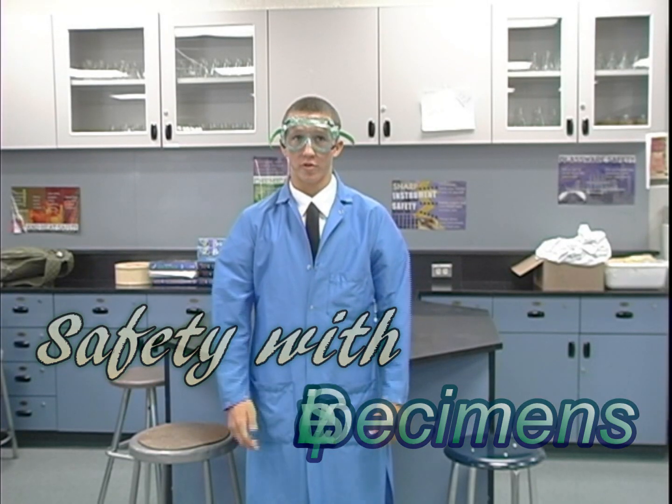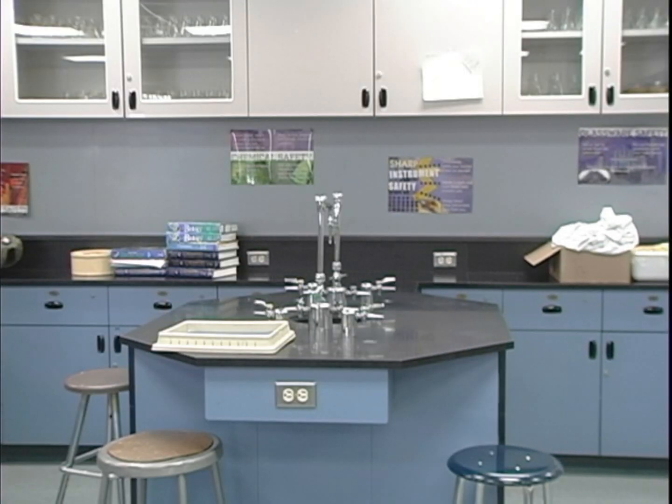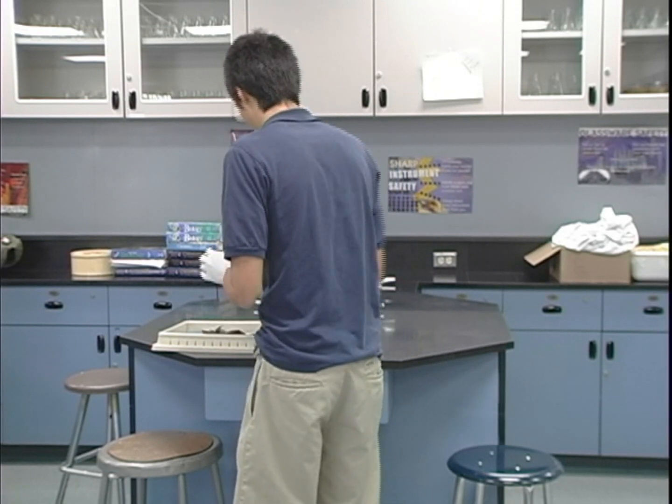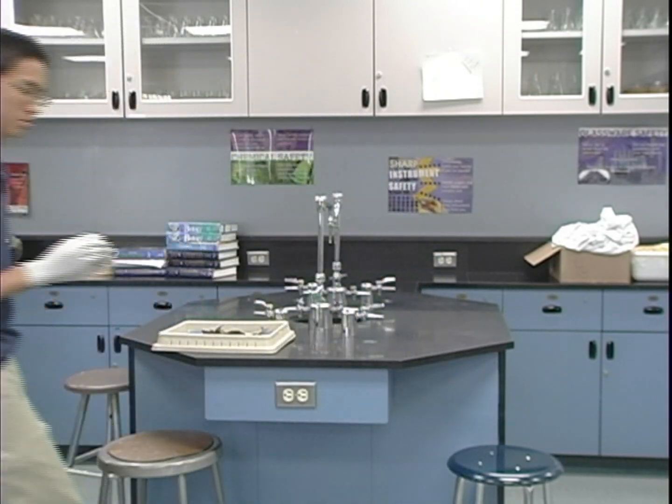When working with live or preserved specimens, be sure to be careful. These things can be just as dangerous as any other lab equipment. Always wash your hands and clean up your workspace after a lab. Take this student, for example. He's in a rush and forgot to clean his table after a dissection because he wants to be the first one to the lunch lines.